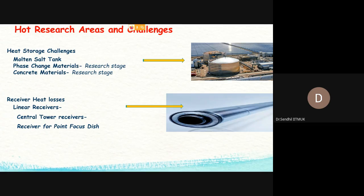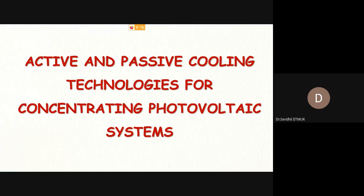These are the hot research areas in concentrating solar power technologies, and these are about solar to thermal only. Suppose you want to use a solar PV module at the receiver. Then the purpose of the receiver is, instead of transferring heat to the fluid, we are converting solar to electrical energy directly. In such cases, what are the issues, we will see that. So here, active and passive cooling technology for concentrating solar power technology: why active and passive cooling, we will see in the successive slides.